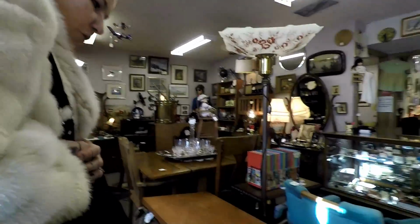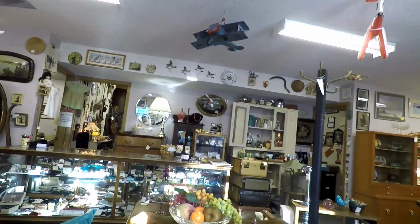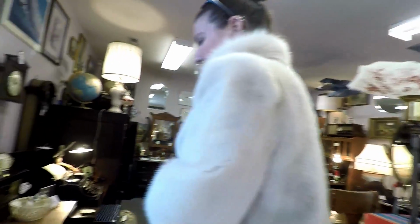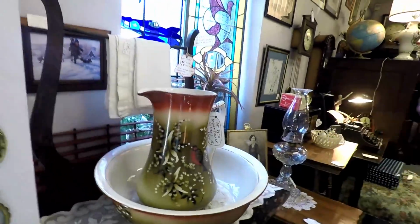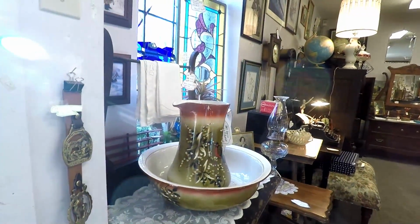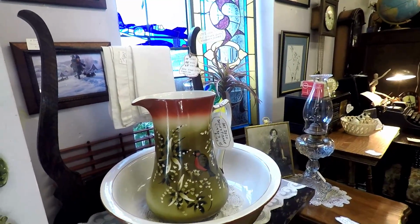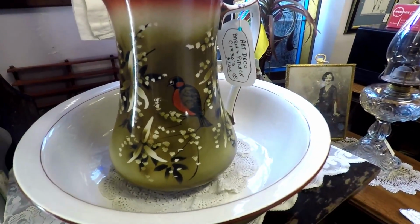She's got some mid-century stuff, eh? This and those two pieces over there. Wow, look at that. Art Deco basin and pitcher, 1930s. Wow. It's a nice shape. It is.